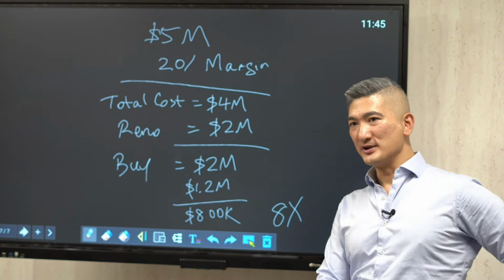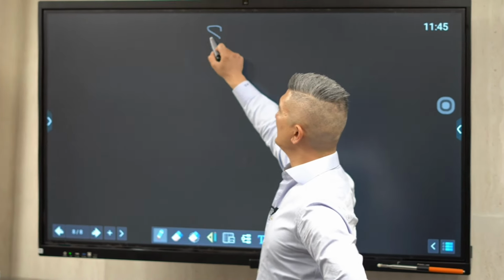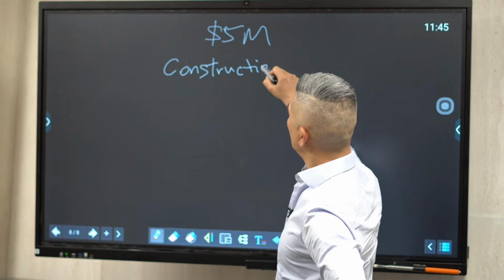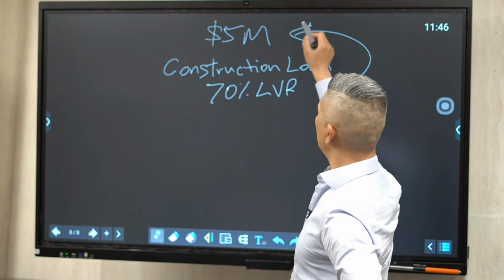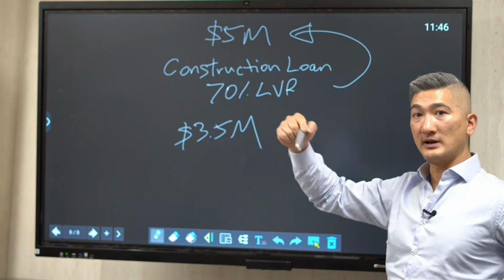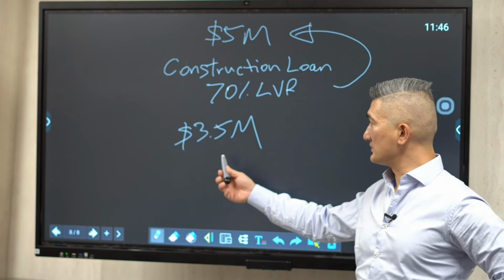Third option, which is the least desirable option in my opinion, is you actually go to the bank for a construction loan. Okay, so because we know the end value is 5 million, some banks for a construction loan lend up to 70% LVR on the end value. So a bank might give you $3.5 million. So that will be just enough for you to settle the land and do the construction. But then you got to pay interest on that, right? So that eats into your profit. So there could be 300 grand worth of interest payments there. Yeah, 300-400 grand worth of interest payments.